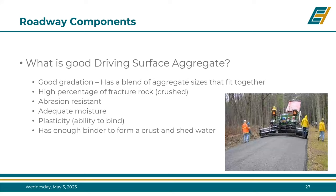Again, we want adequate moisture. That's all part of forming the glue that holds everything together. We want material that has a certain amount of plasticity. And all I'll say about plasticity is that it's just the ability of the material that you're using to bind together, particularly during dry times. There's tests for that.